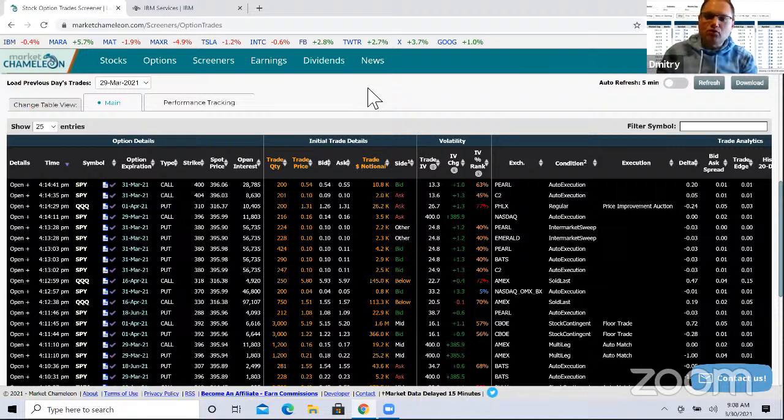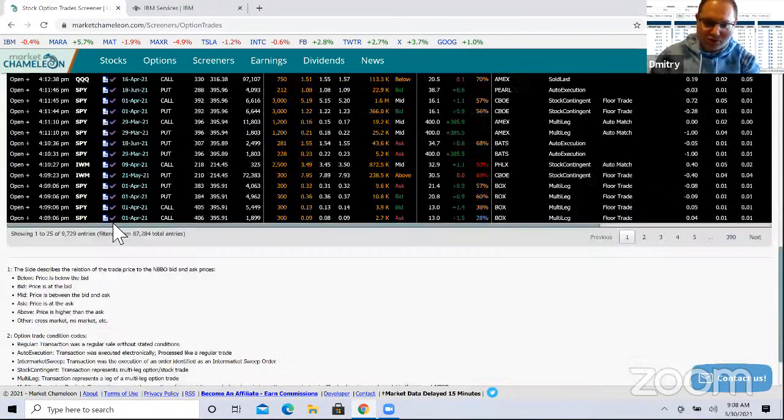But the idea behind it is to see if anything unusual is trading, a big block is trading, and then trying to figure out, well, what is the thesis behind this trade? Do you agree with it, not agree with it? It's never a good idea to piggyback a big trade unless you do your research and are more confident in an outlook, what's behind this trade.